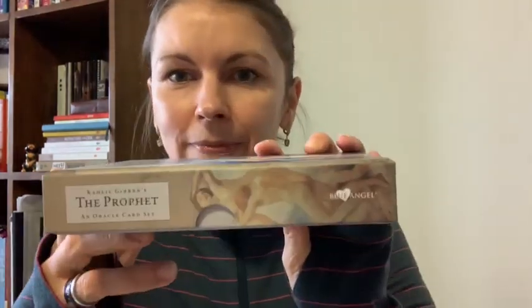The Prophet, an oracle card set, attributed to Kahlil Gibran, by Blue Angel Publishing. It comes in a matte, sturdy box, really good quality, a 2-part box. The inside of it is hard as well, and it's sort of a grayish latte color, I guess, on the inside.